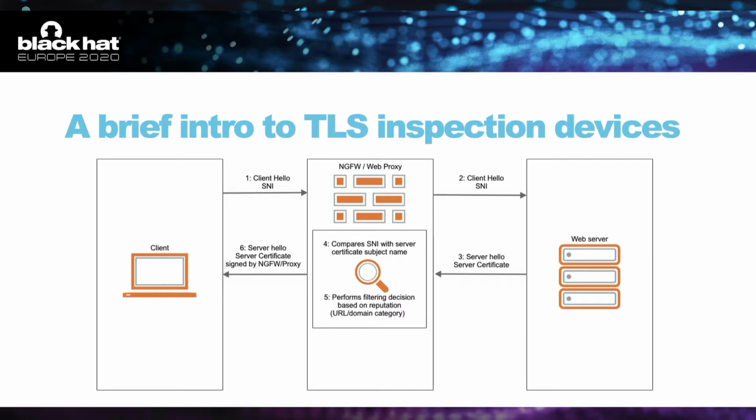Also, in some cases, we saw some devices that do not always emulate the certificate. If it is untrusted, then some of the devices will instead send a reset to the client instead of the actual certificate.